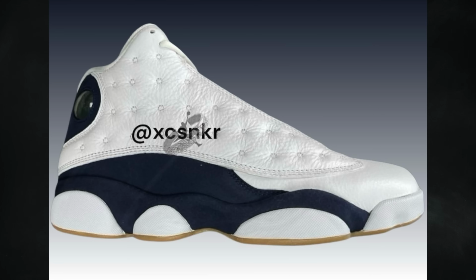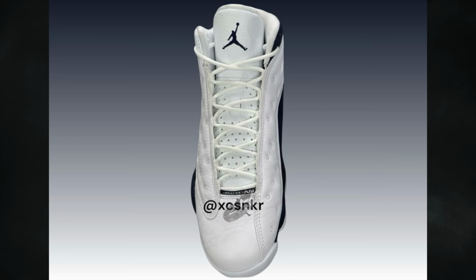The shoes feature white leather on the base, and then the lower part of the shoe is done in midnight navy and constructed with suede that extends onto the heel and the medial side. White also hits the pods. We have the signature hologram on the ankle, and then midnight navy fills in the branding. Finishing the look is a gum outsole. These are okay. I'm sure there will be some people who do like them.